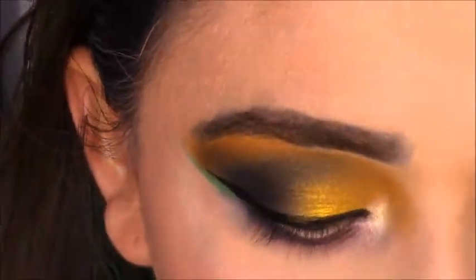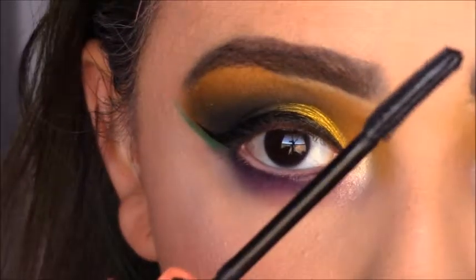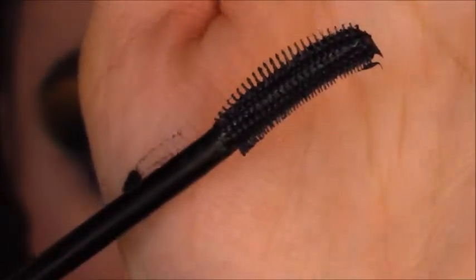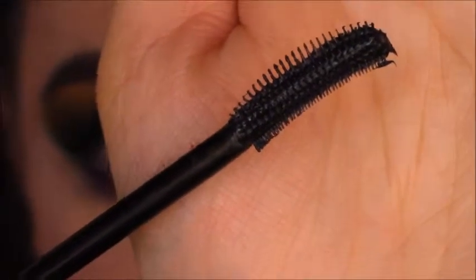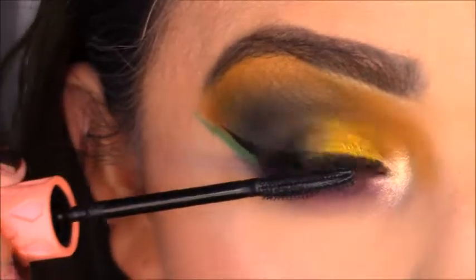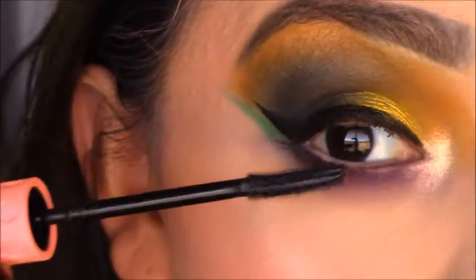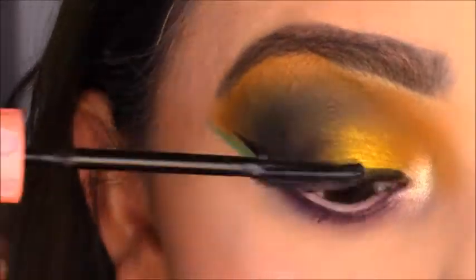Last but not least, I'm going to demonstrate the roller lash, which I already know works for me. I really love this mascara because it's all in the brush and those little bristles, as you can see. The little tiny hooks on that, and it grabs the actual lash and it curls it upwards. So I always like to do this.